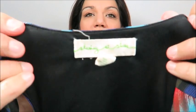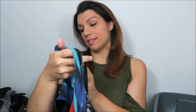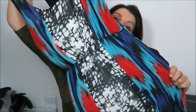Okay, we're starting to get to the good stuff. Okay, so we have a Staring at Stars dress. It is a size medium. It is super cute. I love dual patterns. It's got like the eye cap kind of pattern, and then I'm not exactly sure what I would call this, but the colors were super bright and vibrant, and I did get it at the bins, so it was very inexpensive.